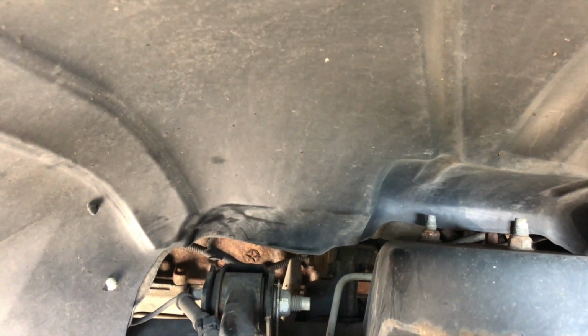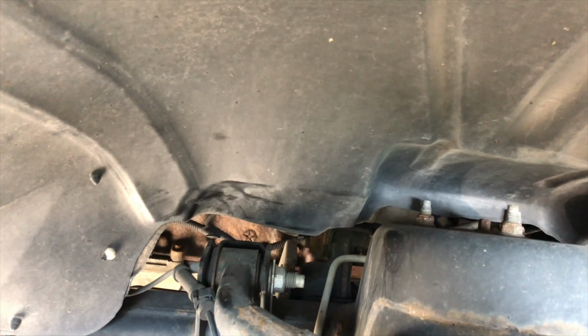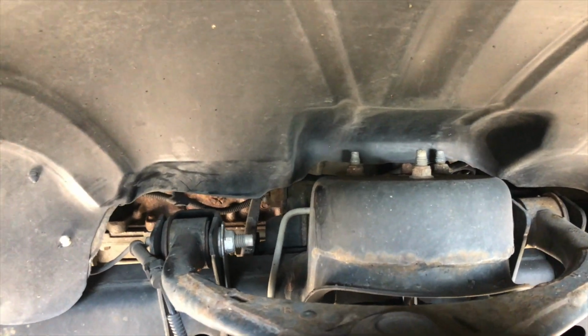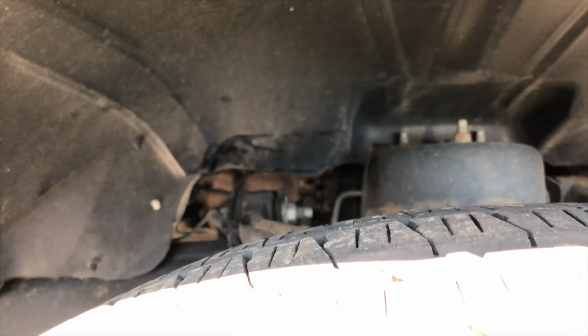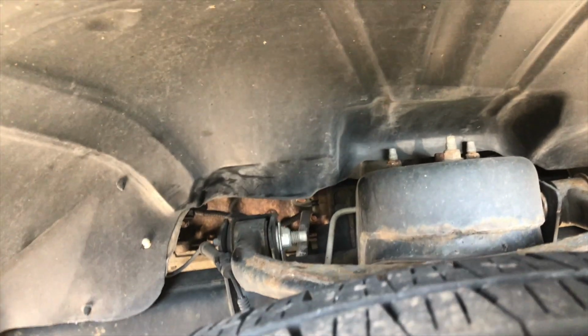You guys hear how it dissipates? Still there, a little bit. Still there somewhere. It's gonna go all the way away because the engine's idling down, of course. Yeah, this sucks.